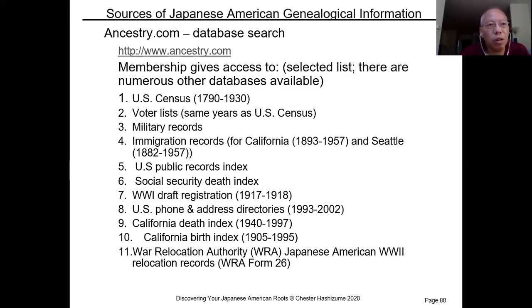For example, I spell my name with an E at the end, but some people may have put the name with an I on the end. They would pronounce it Hashizumi. So people might want to try that in the search and see what comes up. And then I showed you some of the records that I found on Ancestry.com for my grandfather, such as his draft cards and immigration records.